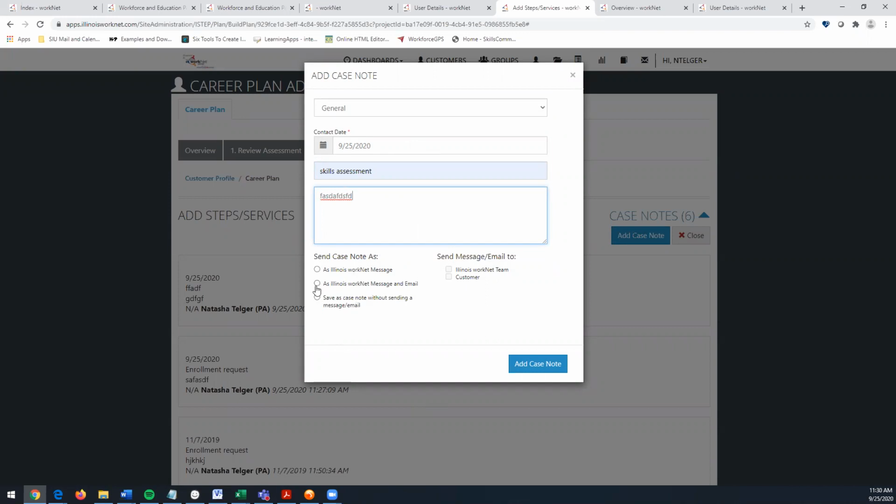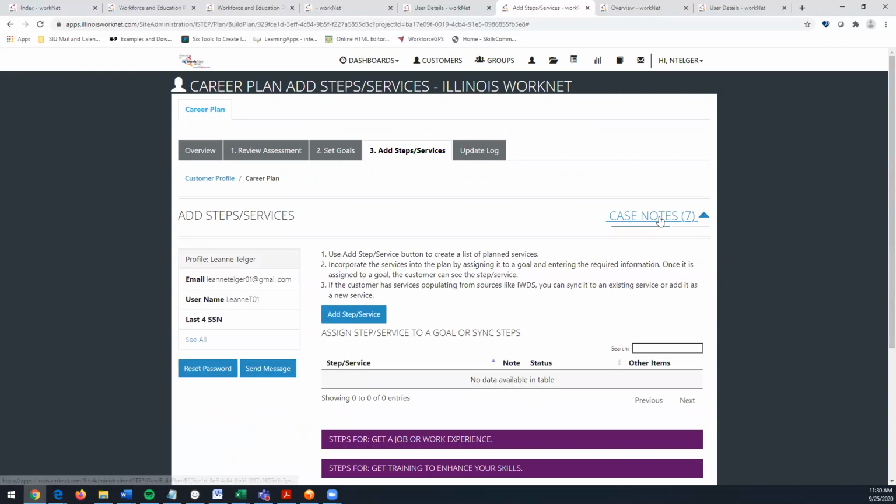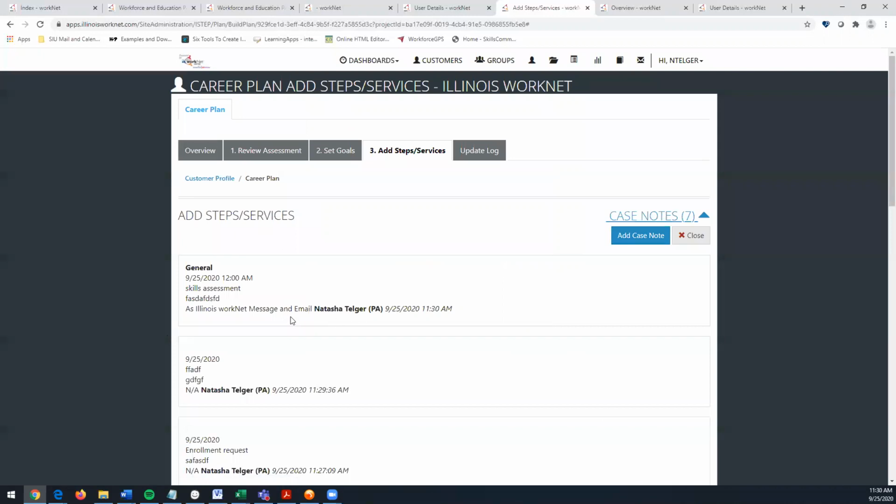You can save it just as a case note without emailing it, or we have Illinois WorkNet messages within Illinois WorkNet, or you can say I want to save as an Illinois WorkNet message and I want to send an email to the customer. So whenever I add the case note, it will send that message as an email to that customer as well. And that way you can document that you had made contact with that customer. So you can see it was sent as a message and an email by Natasha at this date at this time.